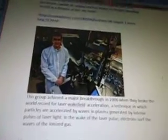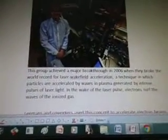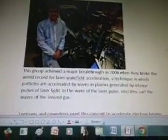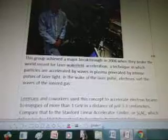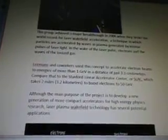This group achieved a major breakthrough in 2006 when they broke the world record for laser wake field acceleration, a technique in which particles are accelerated by waves in plasma generated by intense pulses of laser light. In the wake of the laser pulse, electrons surf the waves of the ionized gas. Leemans and co-workers used this concept to accelerate electron beams to energies of more than 1 GeV in a distance of just 3.3 centimeters. Compare that to the Stanford Linear Accelerator Center, or SLAC, which takes 2 miles, 3.2 kilometers, to boost electrons to 50 GeV.